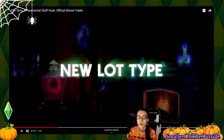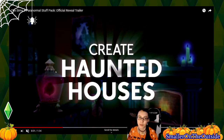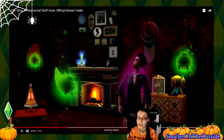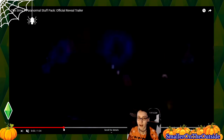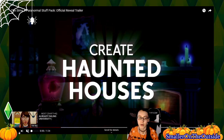They're wearing some new stuff, new lot type. So, haunted house lot type. There's a little ghosty in a jar. These ghosts look sad. This ghost looks very angry. That all went very fast. Okay, hold on. Let's go back. So, new paintings. Yeah, okay, cool.